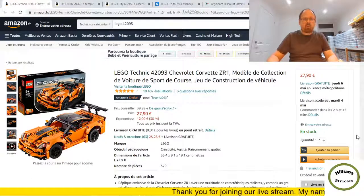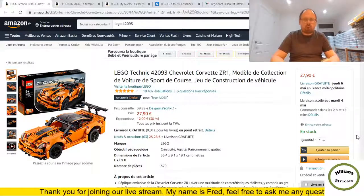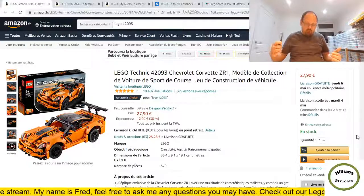And it is this one here, the Lego Technic Chevrolet. I would say it's probably not the best deal if you're looking just to buy the one, because you obviously have to pay for shipping and everything on top of it. But when you start buying multiple units of it, it brings down the unit price.